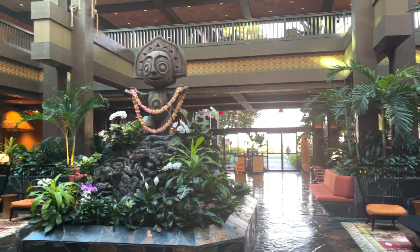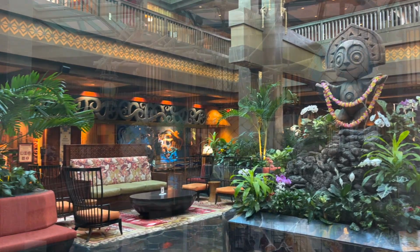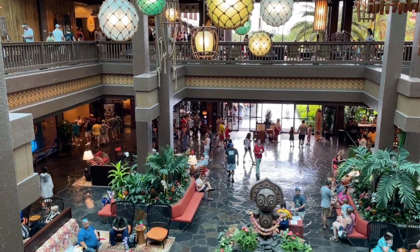For this trip, let's stay 4 nights at Disney's Polynesian Village Resort. You'll only be in the parks 2 days for this trip, but you'll want to make the most out of those 2 days, meaning you'll need to upgrade those standard park tickets into park hoppers.